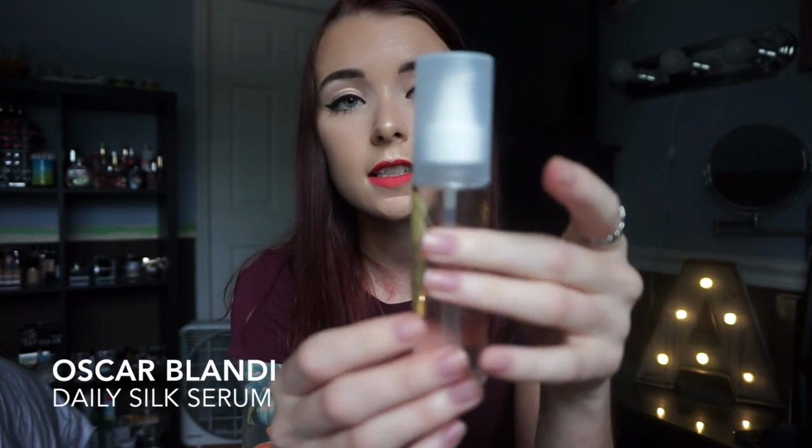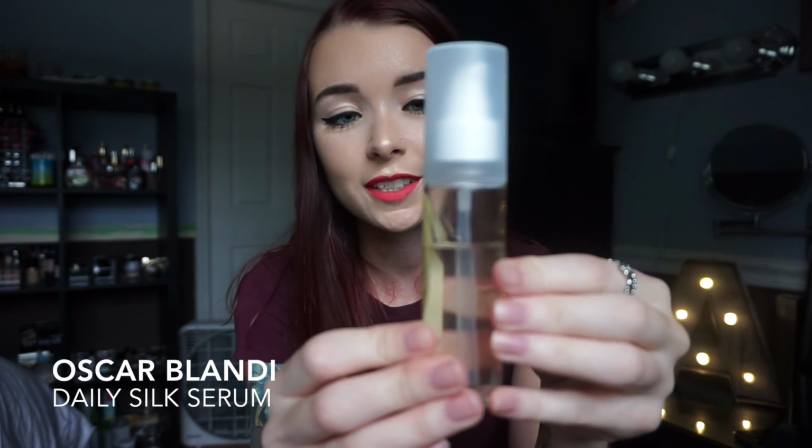And the last item I'm going to be talking about today is the Oscar Blandi Daily Silk Serum. This is what it looks like. And I got this in my BoxyCharm this month, so you can tell that I've used quite a bit. I use it almost every day. It makes my hair really, really silky, and it makes it super smooth down here on the ends. I don't mess with it up here because I do have oily roots, but this stuff is amazing.